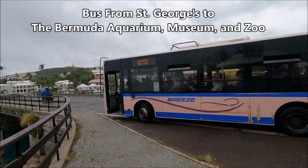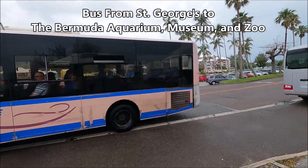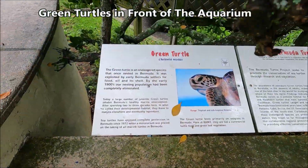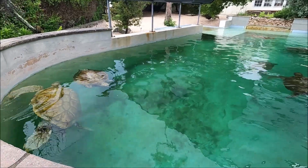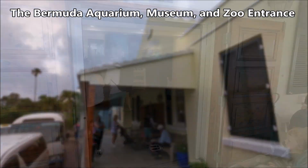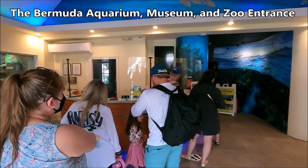So we took the bus. Here's the bus that just dropped us off here at the zoo and aquarium. We're going to be heading over for a nice day to see the aquarium and the zoo. Here's the green turtles. These are in a tank just outside of the aquarium. So here's the aquarium here at Bermuda. We're going to be going in to see some animals and some of the fish tanks. So here's the entrance to the aquarium and museum.